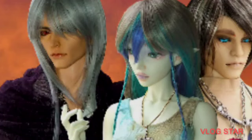BJD stands for ball-jointed dolls. Now, everybody can argue that any doll that has a ball-jointed socket for the articulation is a BJD. But in reality, it tends to be only the ones that actually fit certain criteria. The other ones are, yes, very good dolls, but they're in different other categories.